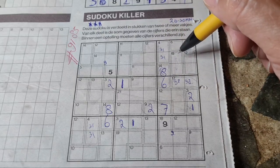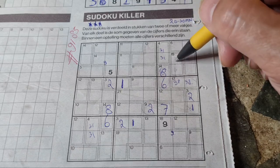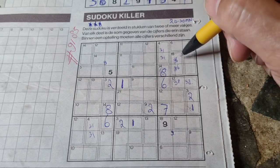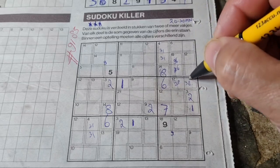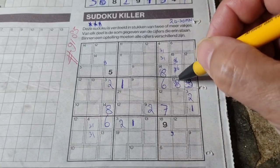Should be 9 and a 6. Well, we have a 6 in, we have a 9 in one of those two boxes in this column, so this box can be a 9 and more. That box should be a 9. And this box should be an 8.